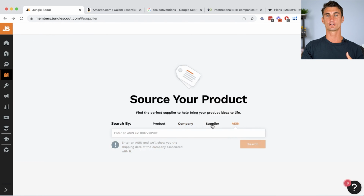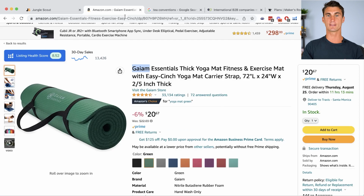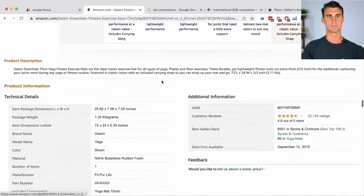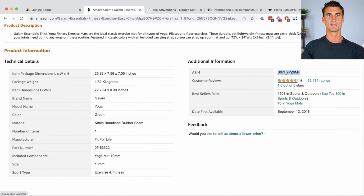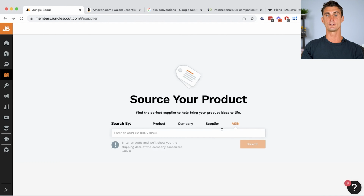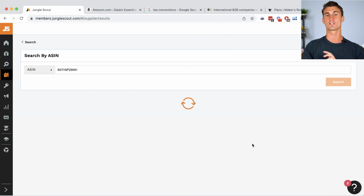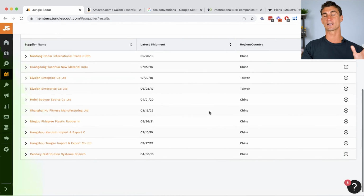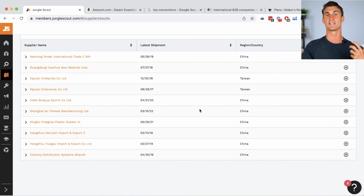But you can even, if you want to, search by ASIN. So instead of searching by company right here, we could take the ASIN number, which if we scroll down to the bottom, we can see the ASIN number and we can copy this and paste it in here. And you can find, like I said, the manufacturer for just about any product on Amazon. Now, this tool isn't always 100% accurate, but it's very surprising how often it is accurate.